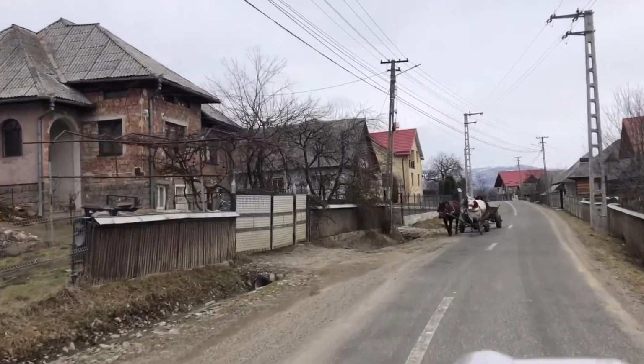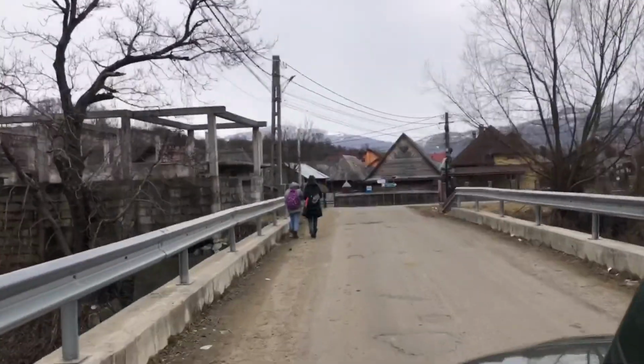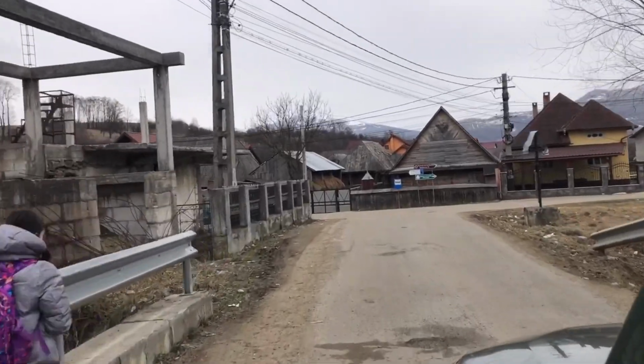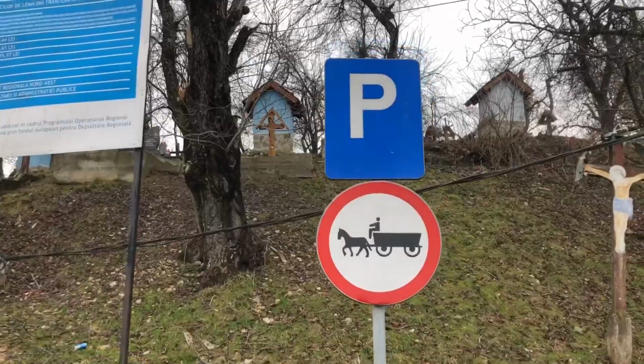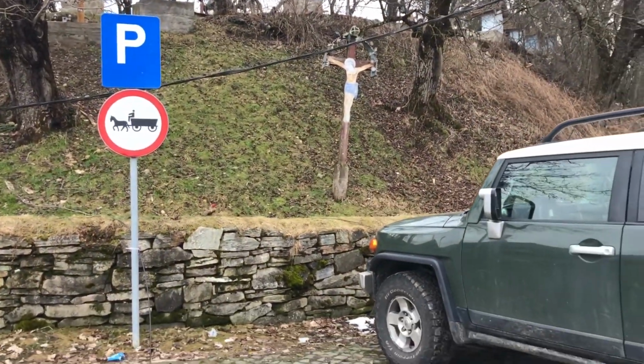All right, that was church number 5 down. I'm gonna head to a 6th UNESCO-listed wooden church in a town called Ieud, and then off to skiing. I hope we don't get a ticket for parking where the horses park.